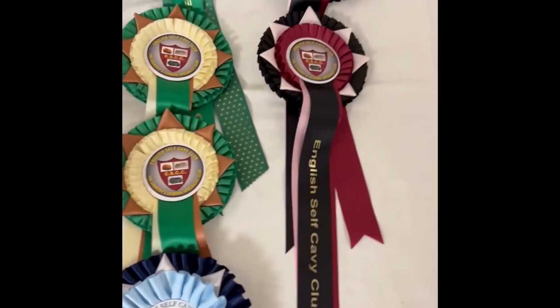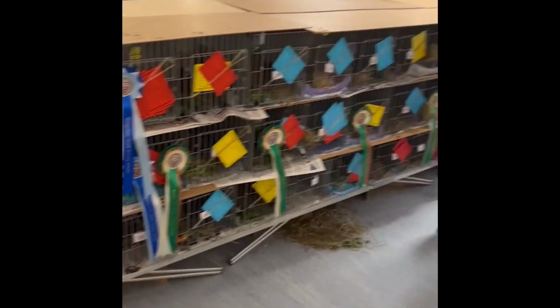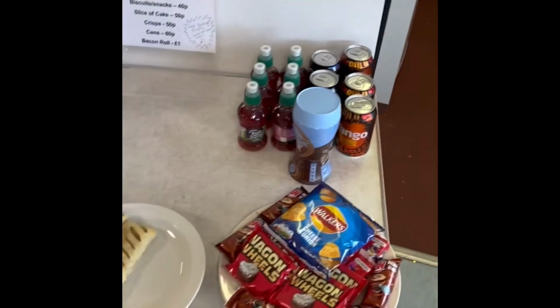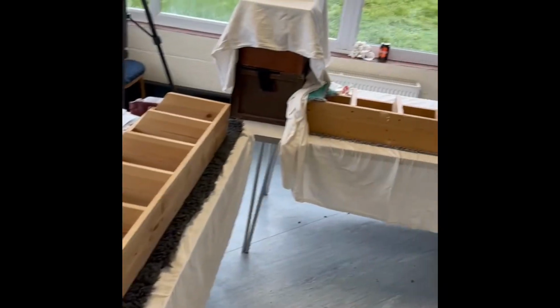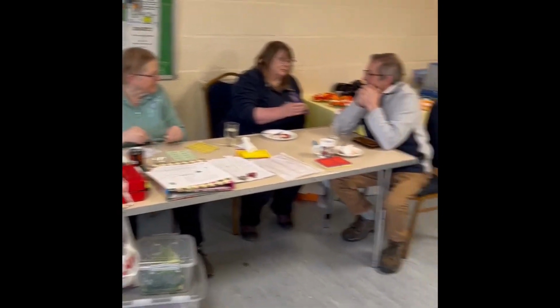I thought I'd take a moment to look at the rosettes that were on offer. The English Self Cavy Club rosettes look very nice, and they're being handed out throughout the day to the worthy winners. There's a canteen on hand, and the food was very nice. I was fulfilled completely, and the judging area is nice and open with plenty of good light, which is critical when doing the judging. And there's a great team on hand to write all the cards.